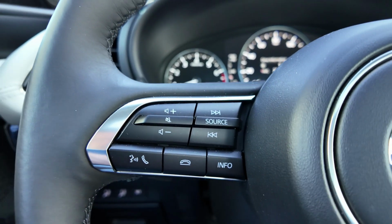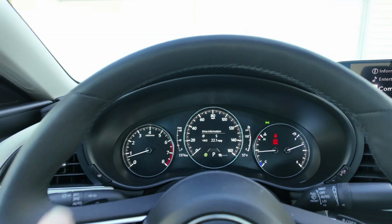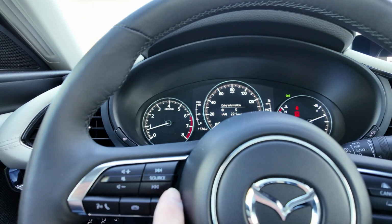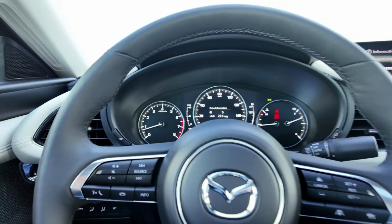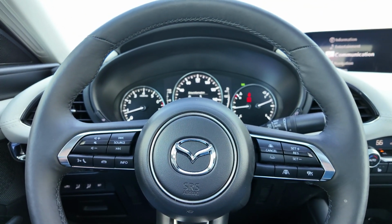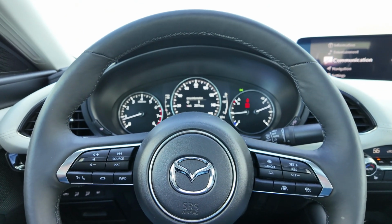On the left side, you have your info button, which controls that center display, and then you have phone, track skip on your stereo, and your volume. Pretty basic, pretty simple, very easy to use. Mazda is very good about laying things out and making things easy for everyone to use.